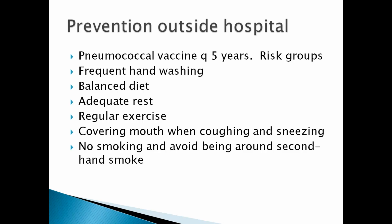So prevention outside the hospital. Well, we all know number one thing is a flu shot. Flu shot every year, especially if you're in a risk group. Who's in the risk group? Frequent hand washing, number one thing that can cut down any infection. Balanced diet, good rest, regular exercise, keep the lungs moving. Don't smoke, don't even be around secondhand smoke. That's going to stop that mucociliary mechanism.